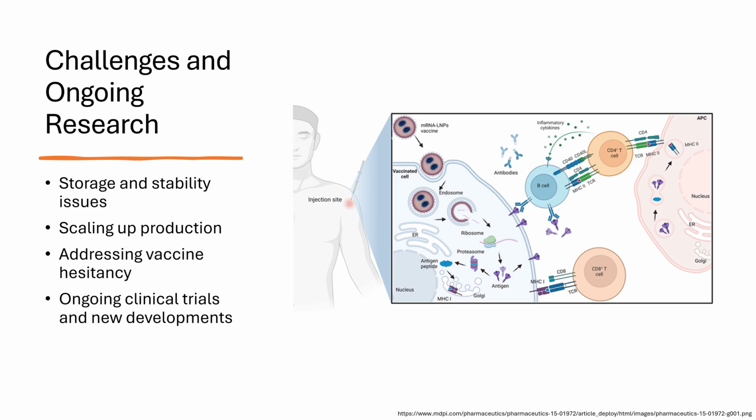But here is the exciting part. Research is moving at lightning speed. There are hundreds of clinical trials underway exploring new applications of mRNA technology. From improving efficacy to developing new treatments, the field is evolving rapidly. It's like we have opened a new frontier in medicine and we are just beginning to explore its potential.